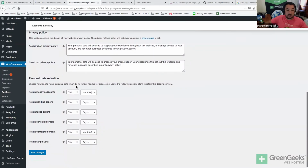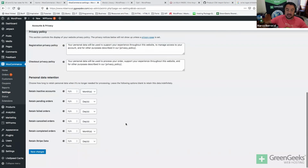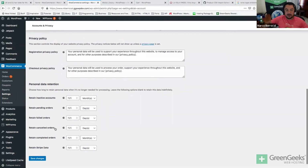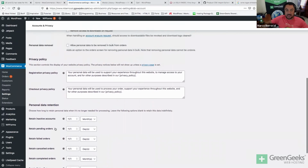Personal data retention. How do you want to delete data that has been inactive, pending orders for X amount of days? Yes or no? I mean, that's up to you. Some people want to do that, others do not. I definitely do not. But in here, you can set that and you can automatically retain that for X amount of days.